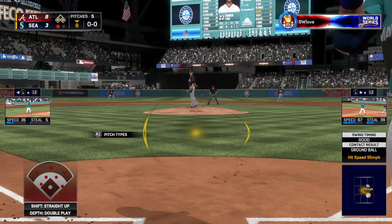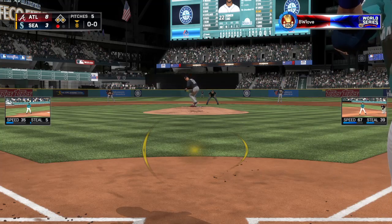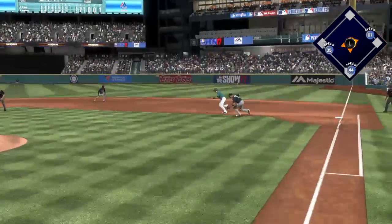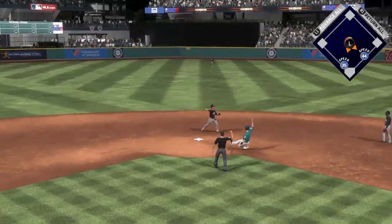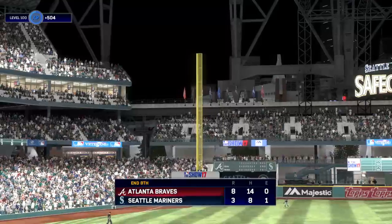The batter, standing in, Robinson Cano. He got on top of one and was a ground out victim last time. Shoots this one over to first. To second for one. Onto the pitcher covering, and it's in time. A double play.